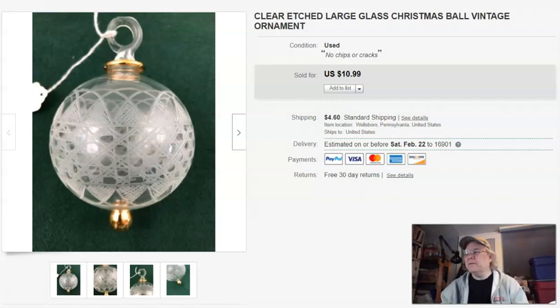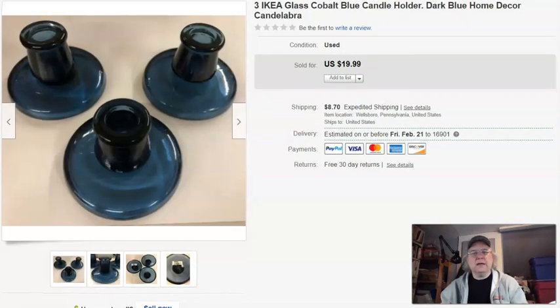So I paid nothing for this because I have no idea. I listed it January 9th, sold January 25th. I got $4.75 plus shipping, and I was glad to get it. I had it listed for more, but you never know. So, gone. Next, IKEA. 3 IKEA candle holders.